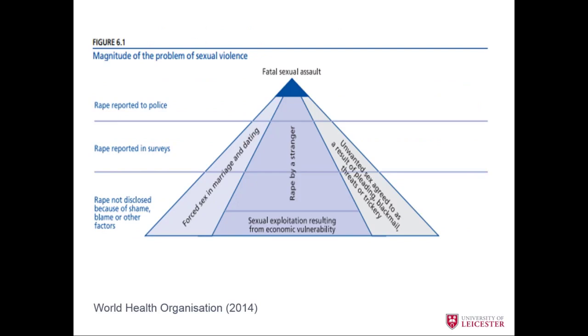Now in this graph we see some data collated by the World Health Organization in 2014, and I just want to focus on the top part of this pyramid where we can see the rapes reported to the police, which are a relatively small proportion of all rapes that are summarized in this graph. But what we can see is that in that top triangle of rapes reported to the police, quite a large proportion of those are rapes committed by a stranger, so somebody not known to the victim. And as you've seen in the previous slide, those are the cases where forensic DNA has the most potential to be valuable evidence during the investigation and prosecution.